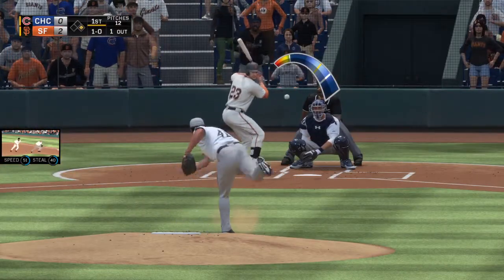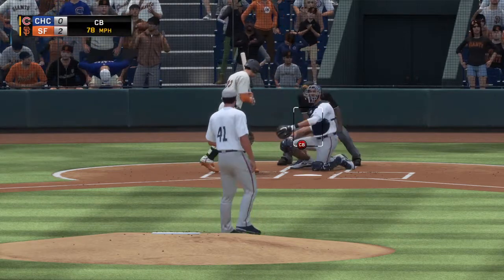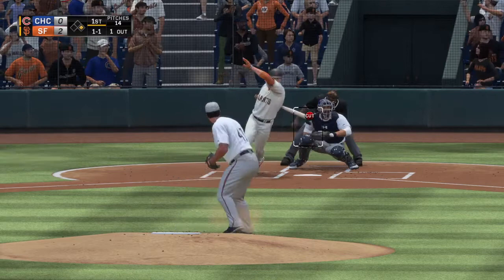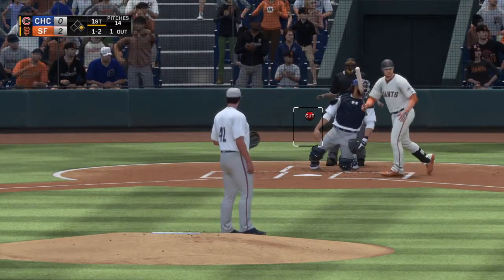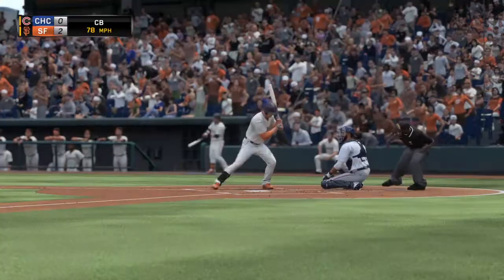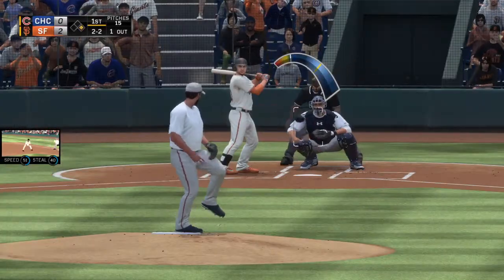First pitch curveball runs in a bit too tight. It's ball 1. And he looks at a curveball that falls in, 1-1. And he'll fall behind now to 1-2. And there's a pitch Gonzalez takes, and we're back even at 2-2.